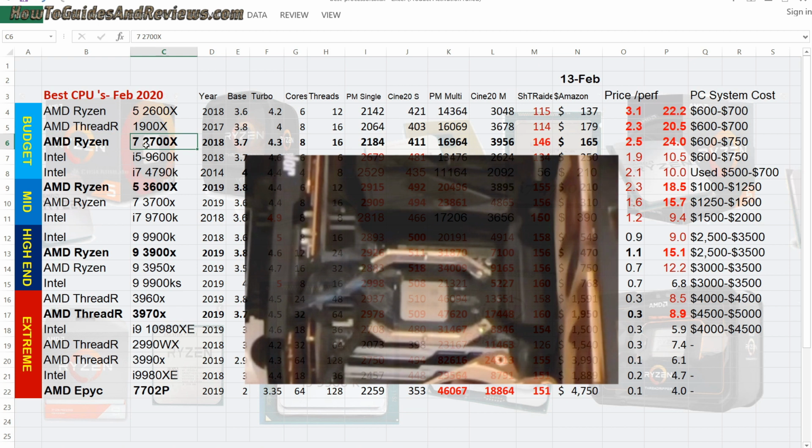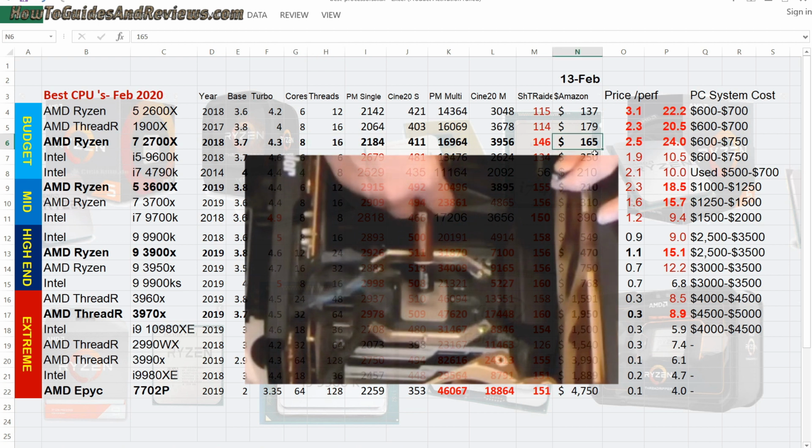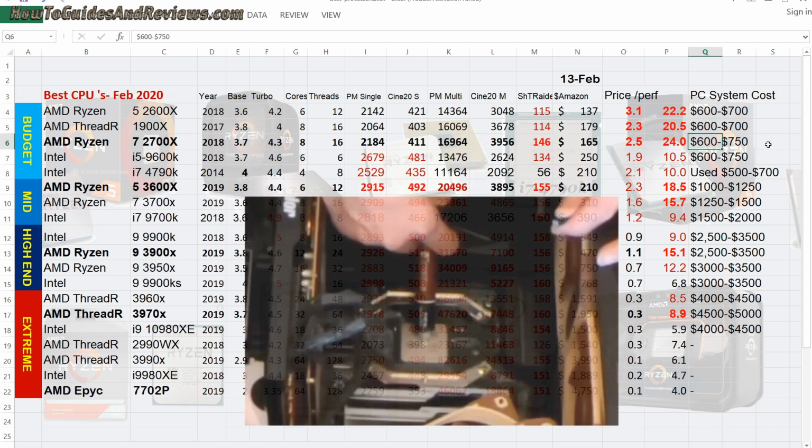The best CPU in this category is the Ryzen 7 2700X, an 8-core 16-thread processor that costs just $165, and that is the best processor in this budget for a $600 to $750 system.